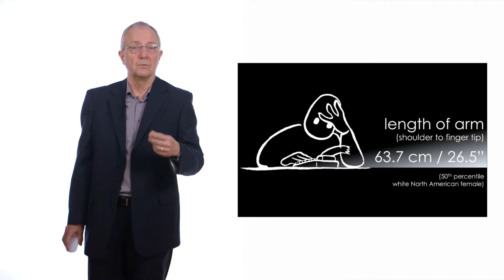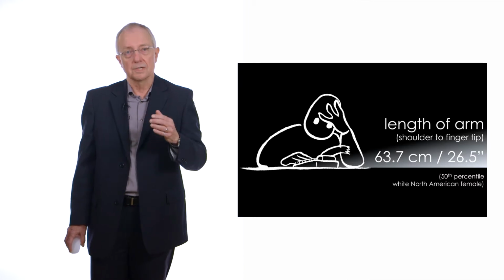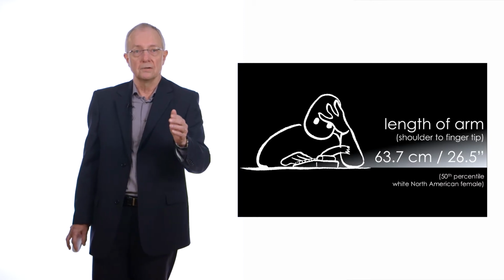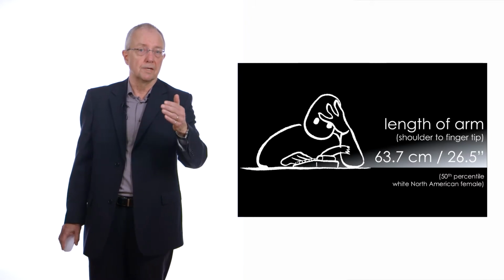And what does that really mean? Well, for an interactive display, we need to obviously consider the length of the arm, because one needs to be an arm's length away or closer to the pixels that you're interacting with. It turns out that for a typical North American female, the length of the arm from shoulder to fingertip is about 64 centimeters. Now, obviously you need to be slightly closer than that to the display to be able to interact with the pixels, so let's make that 50 centimeters for an 80% extended arm.